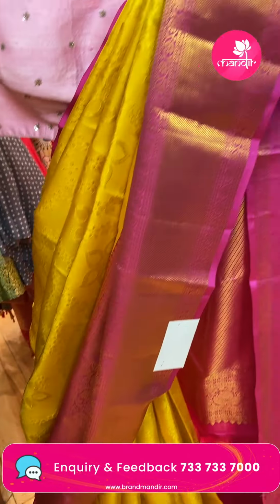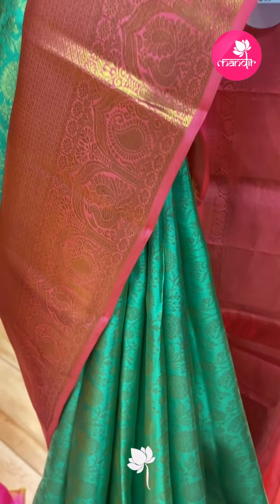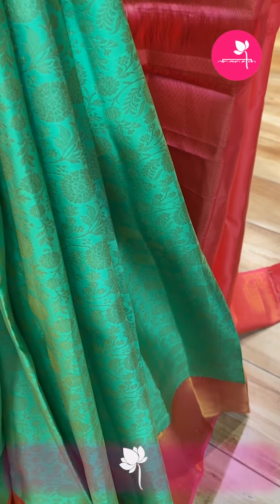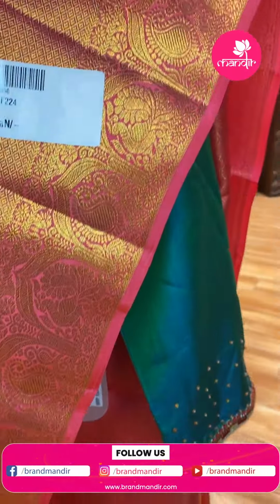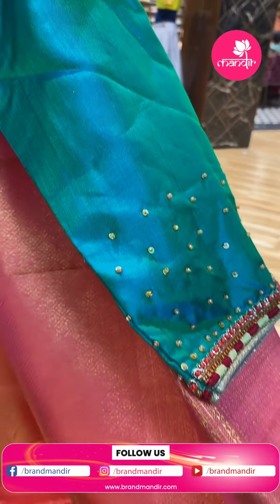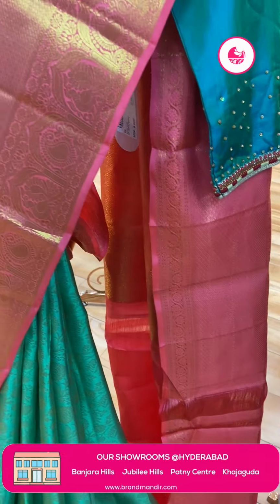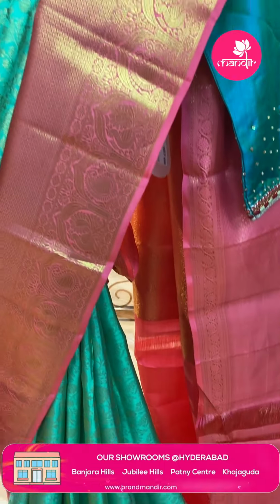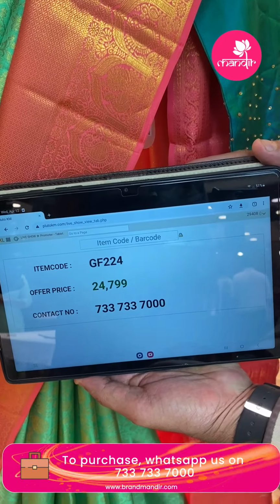Next saree, sea green with peach. Florals, stems and leaves, border, diamonds, peacocks, paisleys in blocks, pallu. Beautiful brocade pallu, diamond brocade with paisley peacock border. Blouse contrast with border. Saree pricing, 24,799, GF224 is the code.